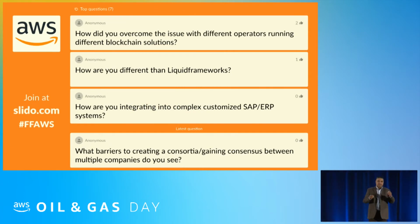So right now, the Ondiflo platform runs on one blockchain, so I'm answering that first question. Everybody who's participating with Ondiflo runs on the Ethereum blockchain in a managed environment hosted by AWS.